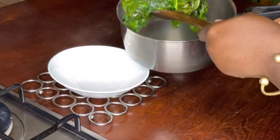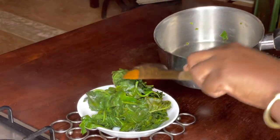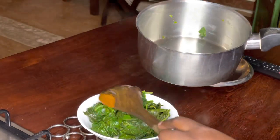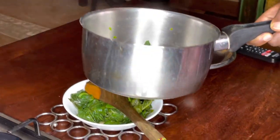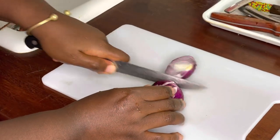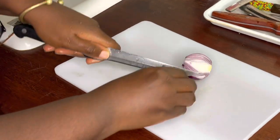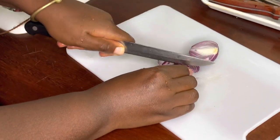So now I'm gonna transfer the vegetables here because I want to use the same pan because I don't like washing so many dishes. I'm gonna use 1 medium red onion. Cut it into small pieces.